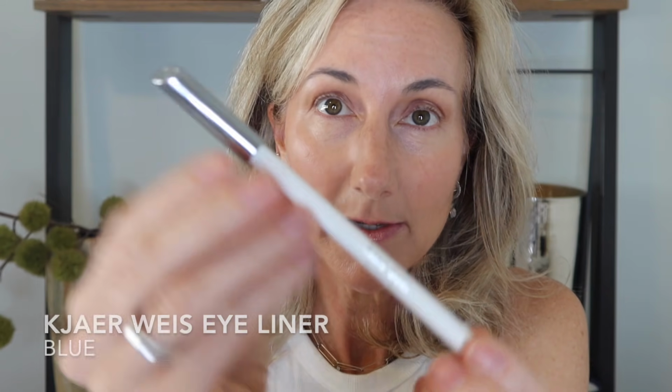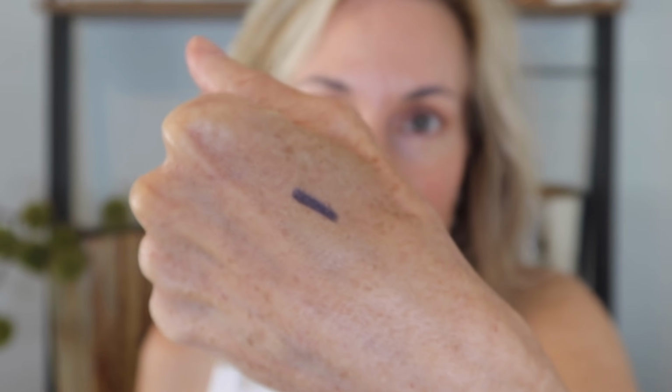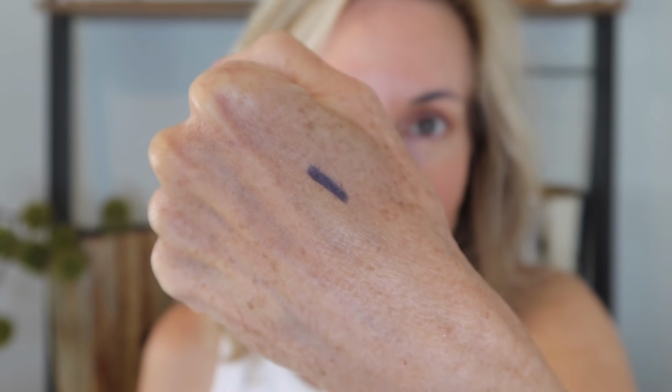I'm so excited because they sent me this Kjaer Weis eye pencil, and this one is in blue. And as many of you know, blue, slate, those kind of eyeliners are my favorite. I think they sort of pop your eyes, and I've been dying to try these. So the packaging is absolutely stunning. Love the little cap here. And let me give you a swatch of navy.